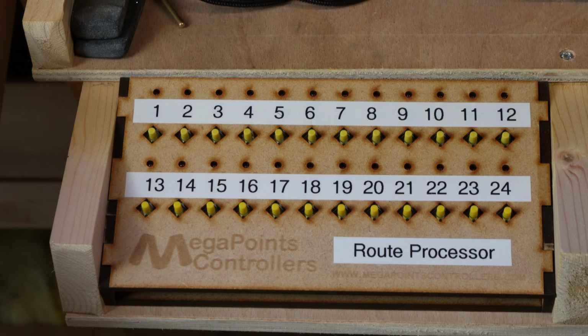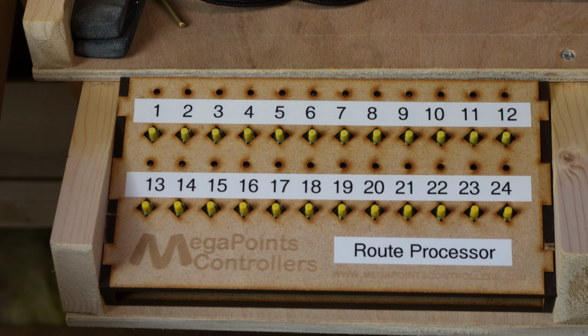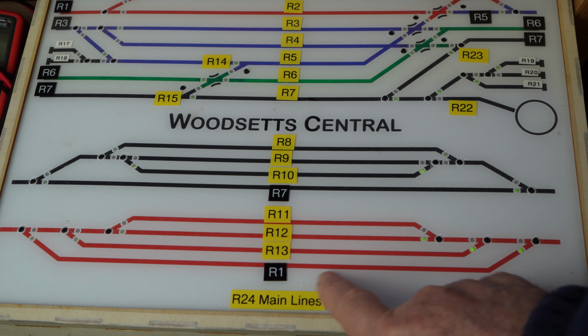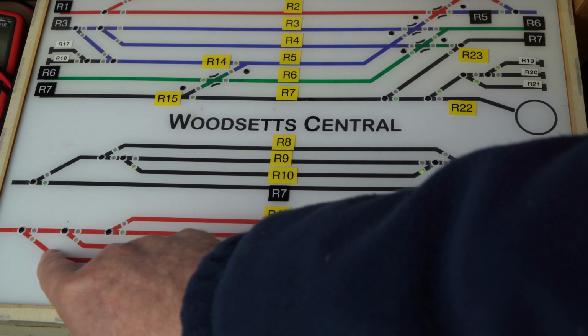So this is the route processor, which has from 1 to 24 selections that can be made, and these correspond to the routes shown on the mimic panel. So if we look at the mimic panel, we can currently see that route 1 here is selected all the way through.